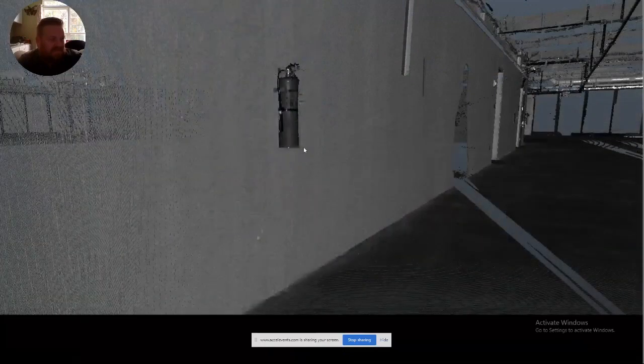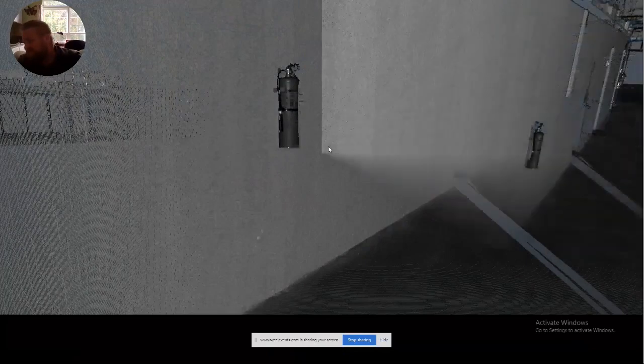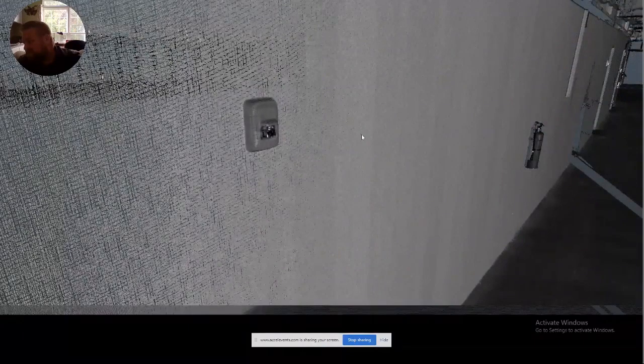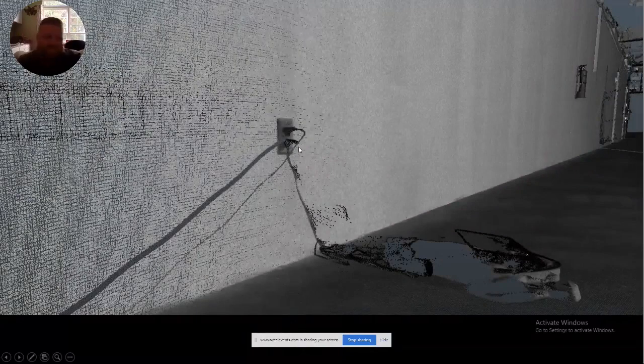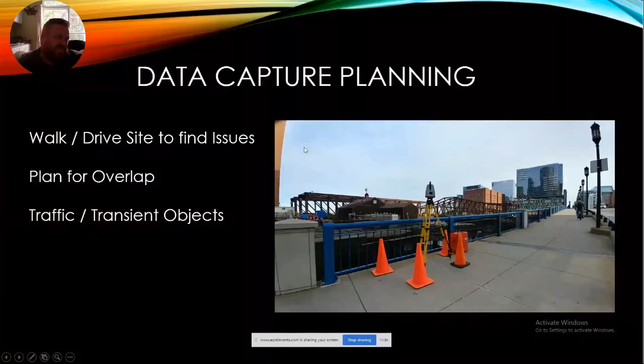And with these devices, this is an example of how detailed we can go. We were actually seeing real good detail with fire extinguishers all the way down to your fire alarm systems and even cords and faceplates. So real good stuff. We're able to discern a lot of information from the scan.